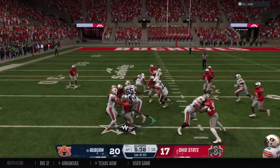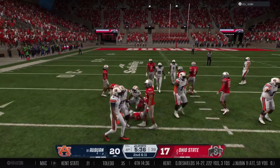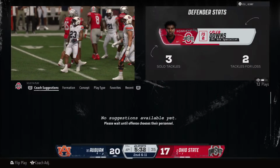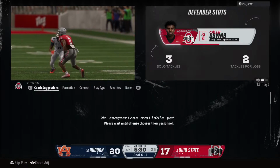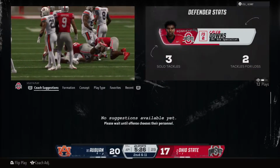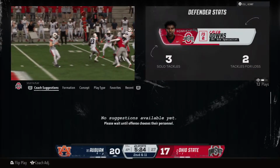From the shotgun now, here's an inside give. And this one will be stopped for no gain. And the defense is going to have more plays like this. He has had a ball game so far, running wild all day long. Defense finally comes up with a stop. Maybe get a little momentum here.